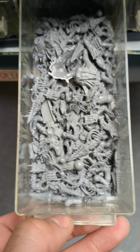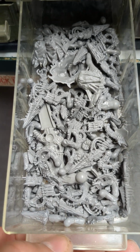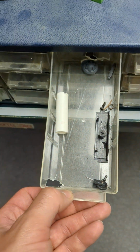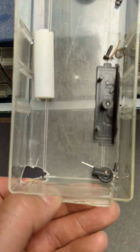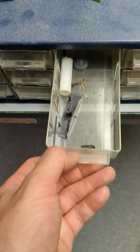And here again, I am very, very sure that there's a box of Tyranids in here somewhere. And this makes me think that, but I've been very thorough and I haven't found them. Random bits. Maybe not even bits. I don't even know what those are. Leave that one alone.